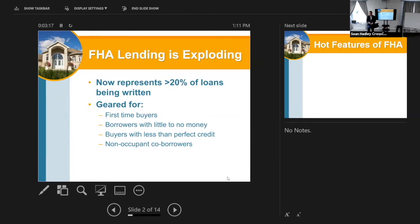Now, FHA financing is one of the few government programs that's actually funded by those who use it as opposed to taxpayers. Meaning, what we put in out of our paychecks for federal tax, what we pay in taxes at the end of the year, does not fund FHA. The home buyers do by way of mortgage insurance. And we'll talk a little bit about that.